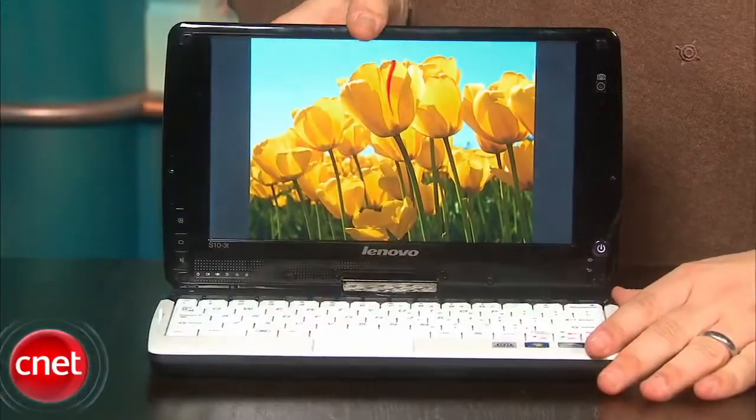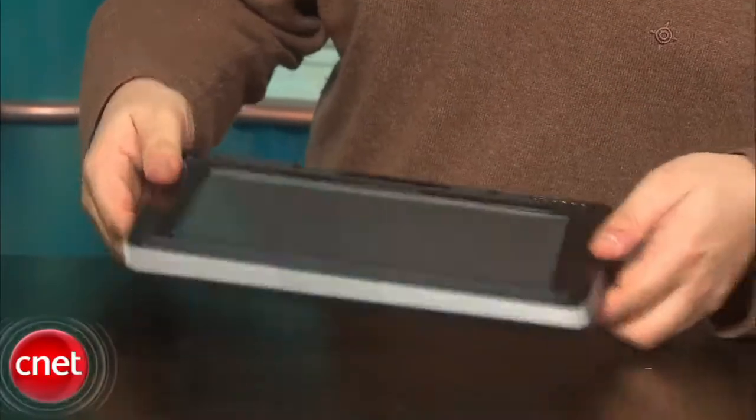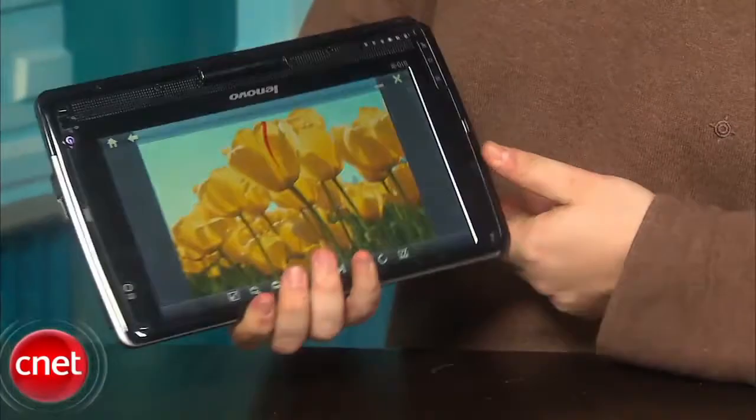Now, we've seen Lenovo netbooks before and we really enjoy their keyboards. What's interesting about this model is that it's actually a convertible tablet as well. The screen swivels 180 degrees around and suddenly becomes a 10.1-inch tablet device with a capacitive touchscreen.